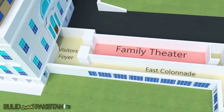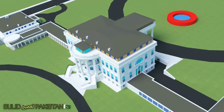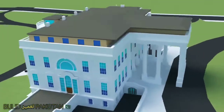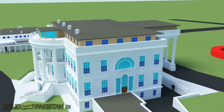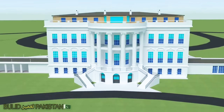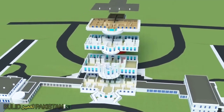Once we get through the visitors' foyer, then we enter the main part of the White House known as the residence. This is the north portico, and this is the south portico. The residence has 4 floors plus the sub-basement.